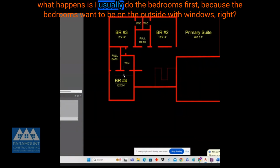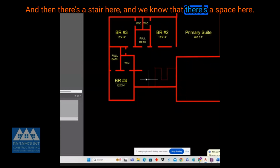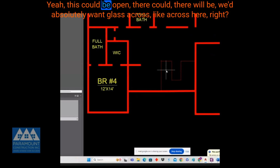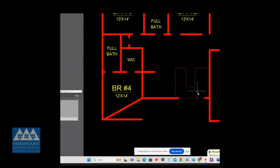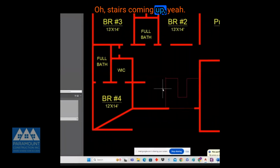What happens is I usually do the bedrooms first, because the bedrooms want to be on the outside with windows. And there's a stair here. Then we know that there's a space here. But this side could be open and glass. We'd absolutely want glass across here, so this would be not one piece of glass but multiple pieces going across. The stairs are in our center, so stairs coming up, and it ends up here.